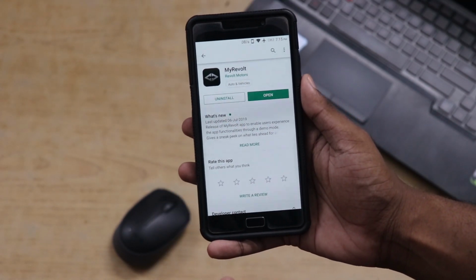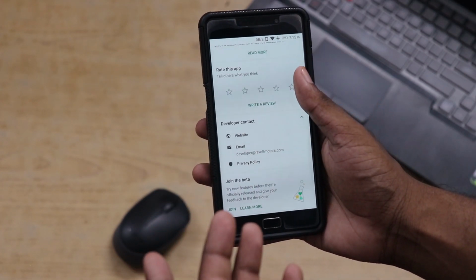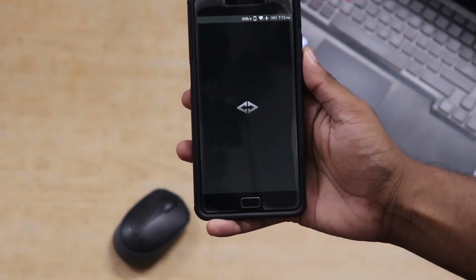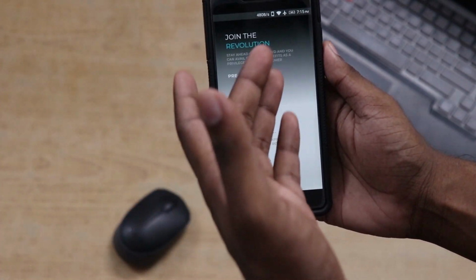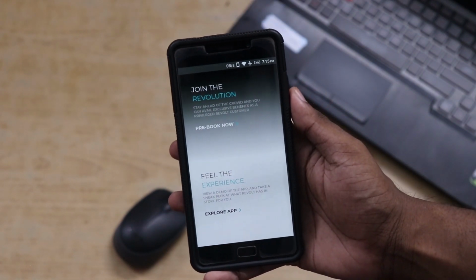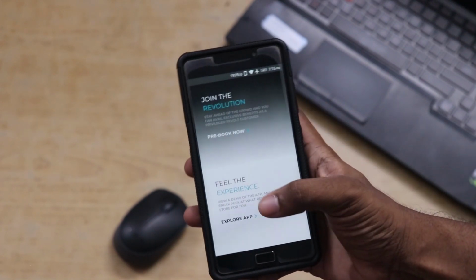The app name is Myrevolt. It's made by Revolt Motors and it already has some ratings and downloads as well. Okay, so now let's open the app. Once you open the app, you will get two options. Afterwards, you will not get this option, but now you do. You can pre-book from this option and you can explore the app. Let me click on explore the app.